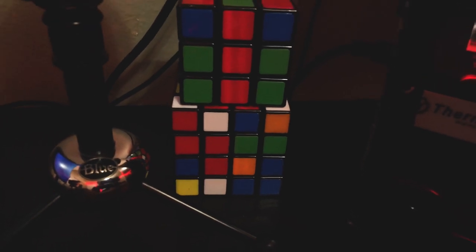I've solved the 4x4 before, but I'm not going to be able to do it again because it was really difficult. But yeah, now I'm back at the mouse and keyboard again.